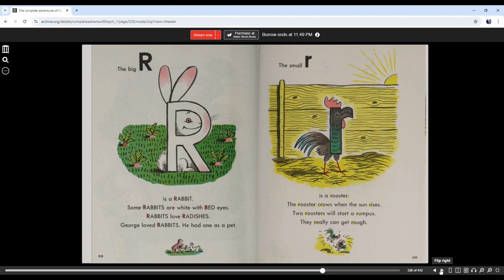But time's up now. Back to the alphabet. The big R is a rabbit. Some rabbits are white with red eyes. Rabbits love radishes. George loved rabbits. He had one as a pet. The small R is a rooster. The rooster crows when the sun rises. Two roosters will start a rumpus. They really can get rough.